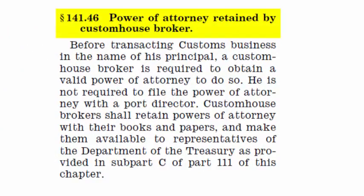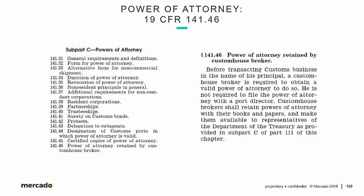141.46, which is entitled Power of Attorney Retained by Custom House Broker. Before transacting customs business in the name of his principal, a custom house broker is required to obtain a valid power of attorney to do so. He is not required, meaning the broker, to file the power of attorney with a port director. Custom house broker shall retain powers of attorney with their books and papers and make them available to representatives of the Department of Treasury as provided in subpart C of part 111 of this chapter. The regulatory authority behind the requirement that an importer have a power of attorney with a customs broker. 19 CFR 141.46. That's going to be it for section 19.